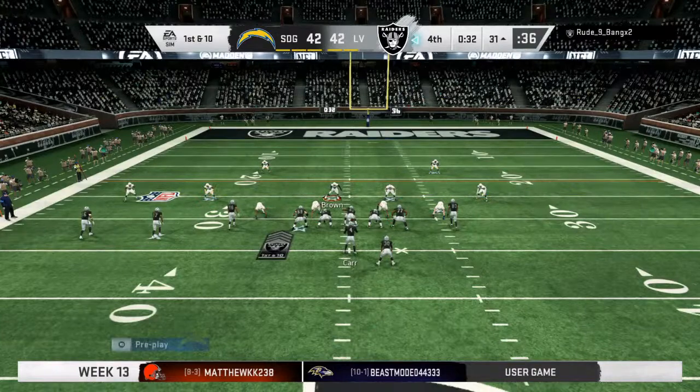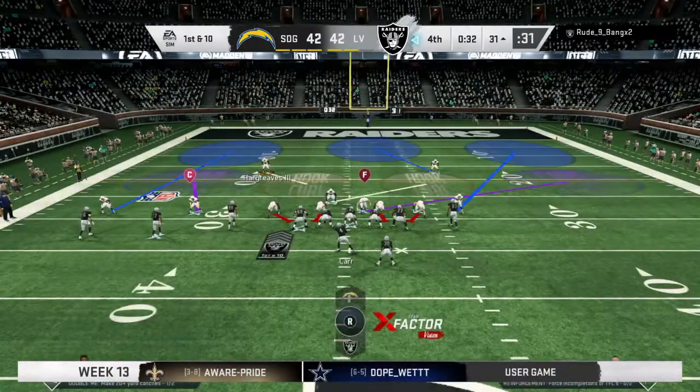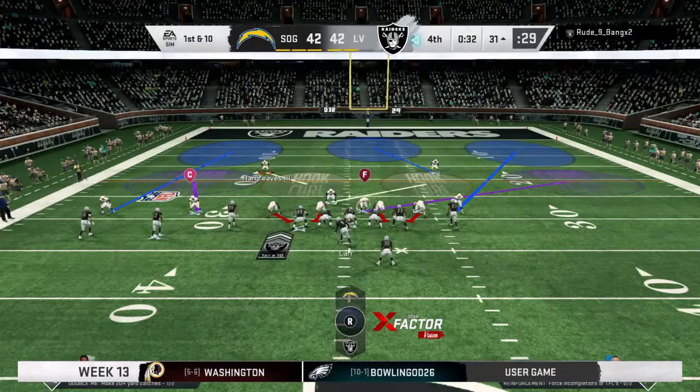I'm here all day. 57's mic. Hey, seam 6. Seam 6. Get it together, defense. Let's get it together. OP.